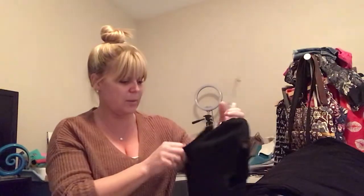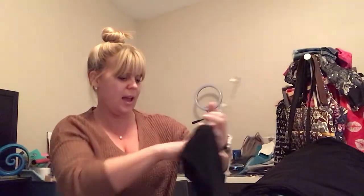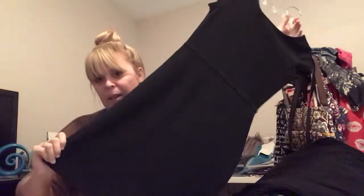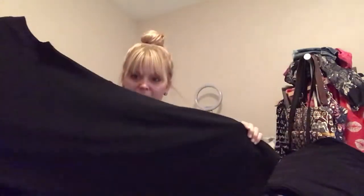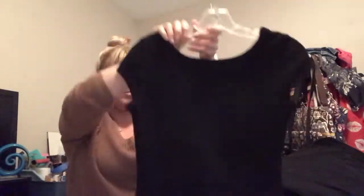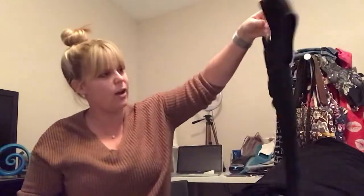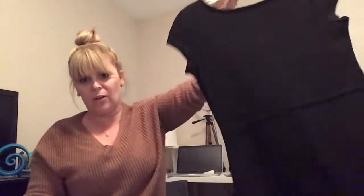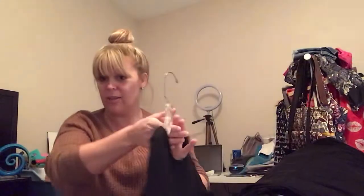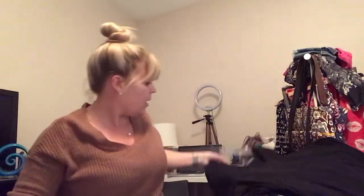But first thing I got, this one is a double extra small, and it is from Boston Proper. If you're familiar with Boston Proper, it's got really cute stuff, and it's a mail order catalog thing, so you don't find this stuff out and about much. So, little black dress. I would say it's midi or mini, depending how tall you are. It does zip up the back, and it's got a little bit of stretch to it. So if you're looking for a little black dress for holiday parties or for work, check that out.